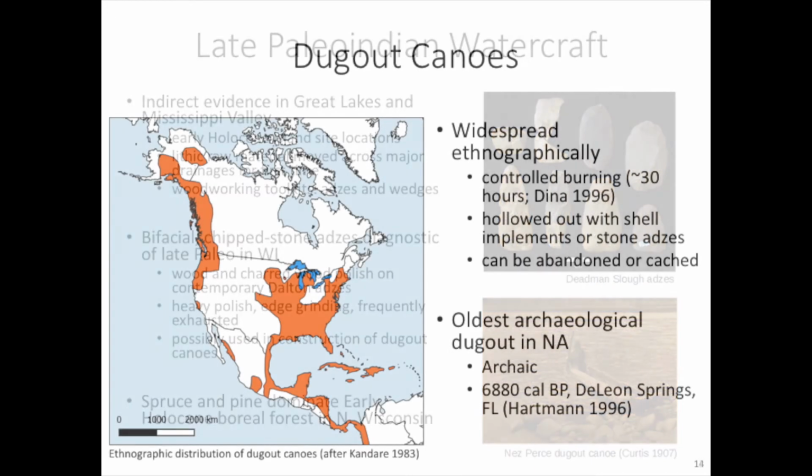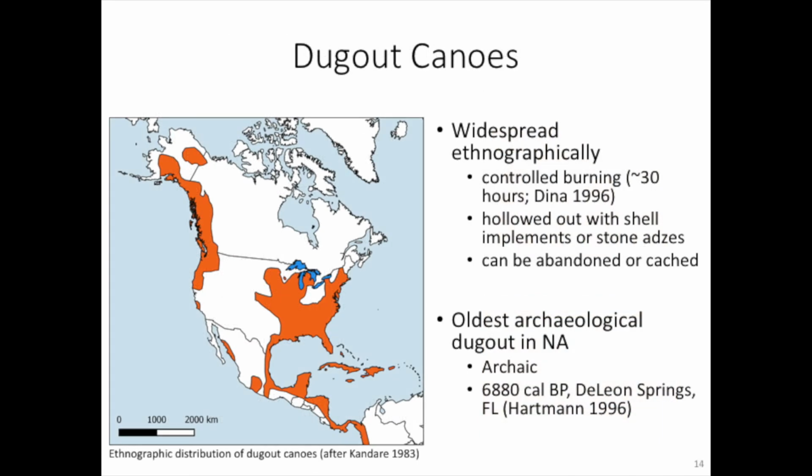Ethnographically, dugouts are pretty widespread. And one of the really interesting things that people don't think about with dugouts is that, compared to something like a birch bark canoe, they're a really expedient piece of technology. You can make a dugout in a couple of days, whereas a birch bark canoe takes on the order of weeks or a month or a couple of months. So dugouts, at least ethnographically, are frequently abandoned or cached when people don't need them anymore. They really are not as much of an investment as other kinds of boats.